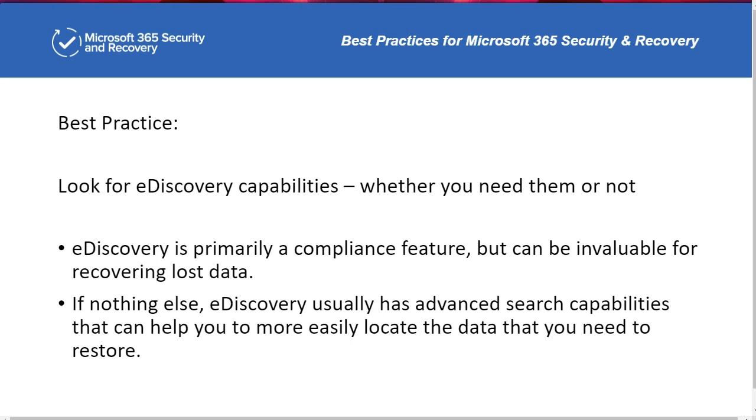So if you end up having a data loss event, all you have to do is go into a litigation hold and retrieve that particular item that was lost, and you can get it back from there. Now, that's not a perfect solution by any stretch of the imagination, because if you're recovering a big volume of data, using litigation hold can be really cumbersome for getting that data back. And litigation hold also counts against your Microsoft 365 storage quota. So you probably don't want to be using that as your primary data protection mechanism, although it does have its place.